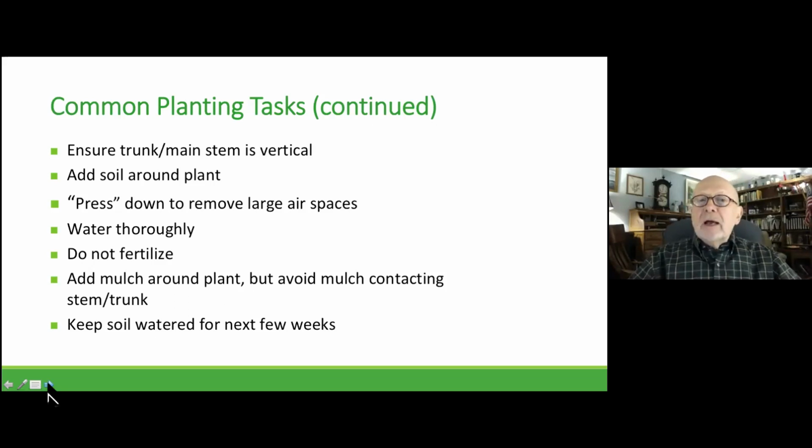Do not fertilize. Fertilization is basically for grass and for small plants. Trees do not need any kind of fertilizing, especially at the beginning. They will get all they need just being in the ground and getting used to the ground around them.